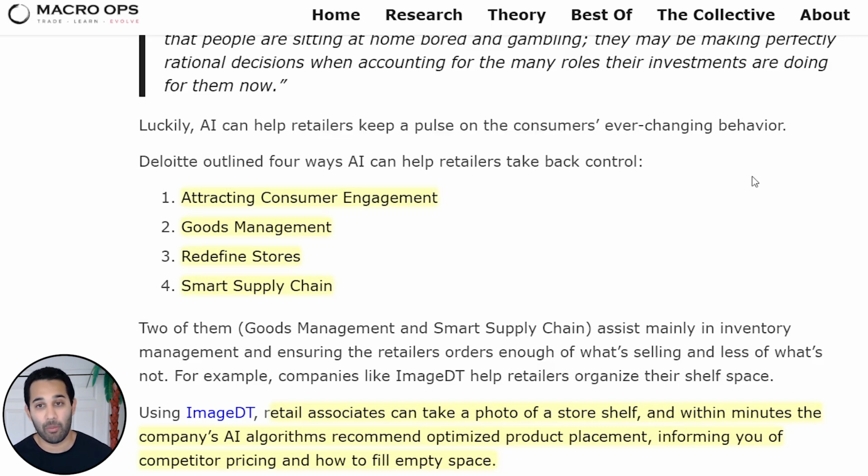But anyway, AI helps retailers keep a pulse on consumers' ever-changing behavior. What do they care about at the moment? So AI can help retailers in about 4 ways. They can attract consumer engagement, they can manage goods, they can redefine stores, and they can make the supply chain smarter.